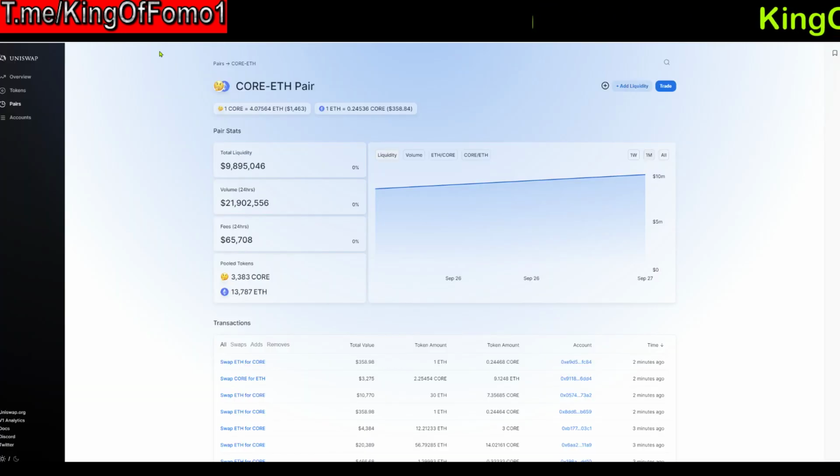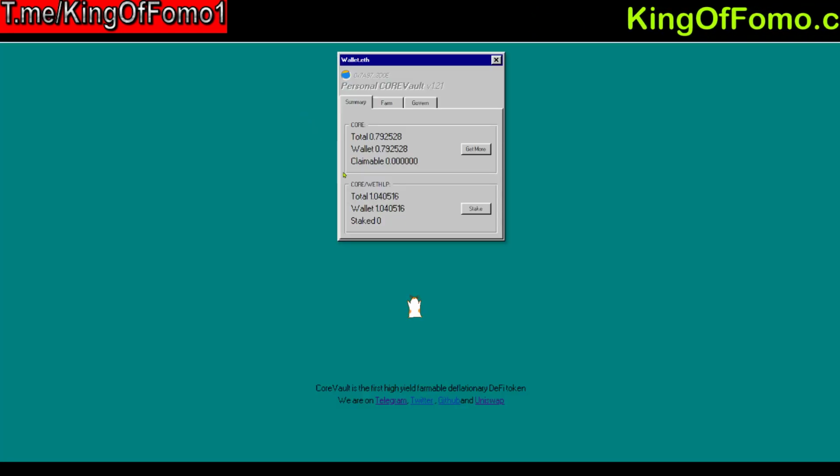That is one of the reasons why on Uniswap this thing has almost about $10 million worth of liquidity, because a lot of people are trying to farm this thing, and when you start farming, you can't stop farming. It will continue to farm. So that's going to continue to provide value to you, the person who is doing the farming.